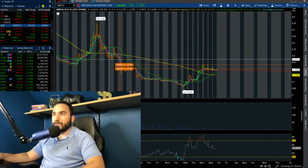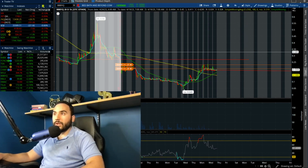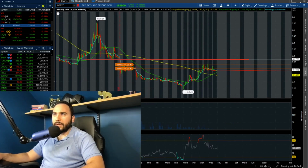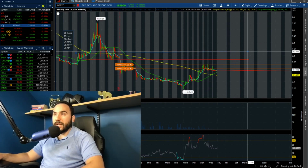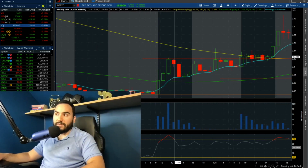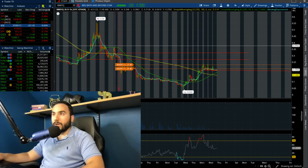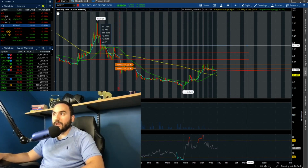I mean, if we break 23 cents, let's draw out some levels here. Maybe we could start going to 27 cents. You guys can see that was the low from this time period right here. When was that? That was back in the end of April. You guys can see we held 27 cents. Then if that were to break, maybe we start running to 31 cents. If I draw this out, you guys will see 31 cents. That was the high from the 17th of April. That's where we could be going. If that were to break, we're talking now 37 cents. That was the high from the 21st of April.